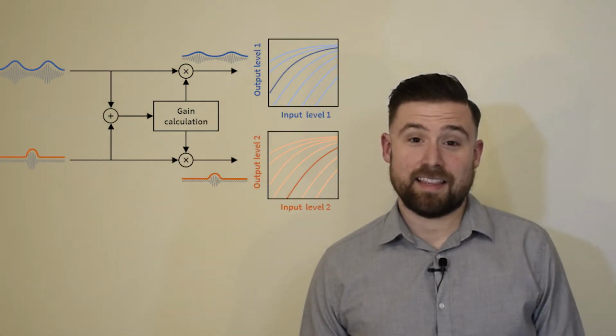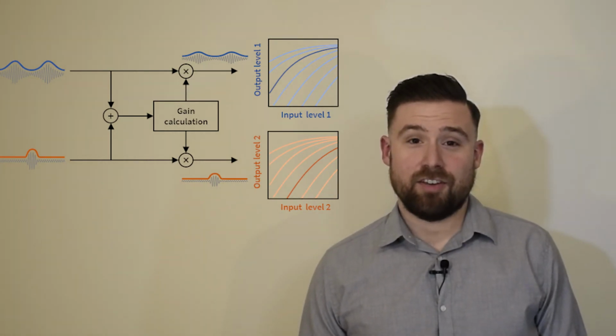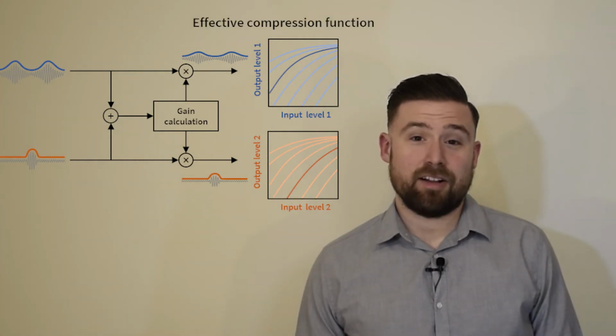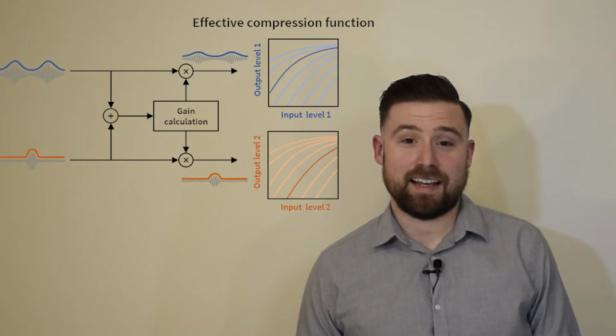We can calculate the gain based on the level of the mixture, but apply it to the signals separately to find their levels in the output. The output level for each signal is a function of both input levels, so there are multiple compression curves depending on the noise level. We call this relationship the effective compression function, and it's the key to analyzing the effect of noise on compression systems.